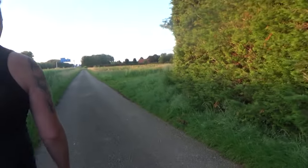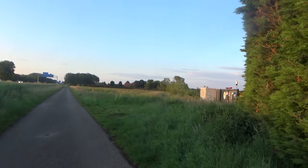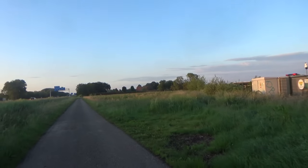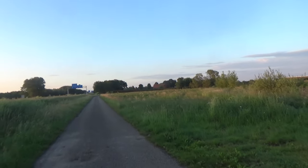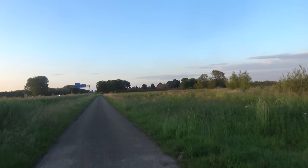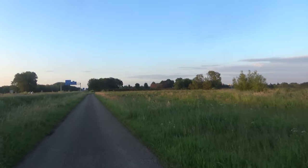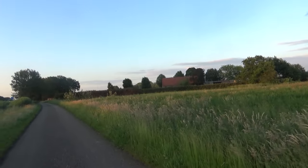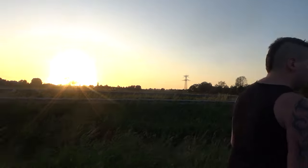And more people walk. As you can see, here's the farm getting closer, and yeah, we have to look up because there are people behind us and we'll be back soon, hopefully. We're closer to the house now, but there's still people behind us, so we have to be really careful. And as you can see, we're next to a highway.